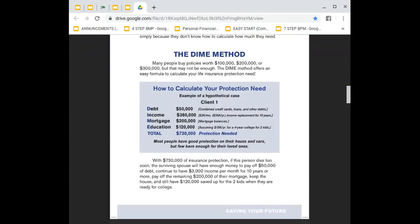And then the income replacement for 10 years. You could do an income replacement for 5 years, for 3 years, for 7 years, but we always recommend 10 years. It depends on whether you have children. They say it takes about 10 years for that person to be able to move on from you passing. It takes time, so you want to give that person time, but also make sure that income replacement is still there for them as this transition takes place. So 10 times 36,000 is 360,000. That's how you get that number there.